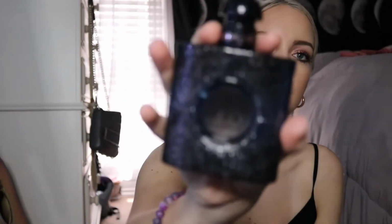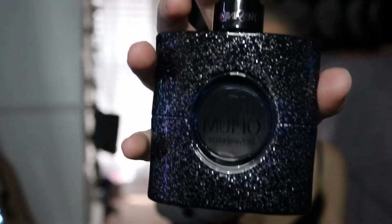But I got YSL Black Opium. I bought the Intense version on Ulta. It looks like this. It's YSL Black Opium Intense.